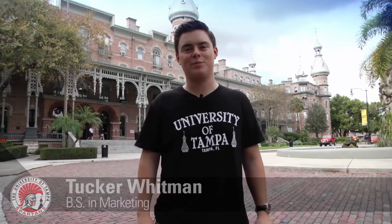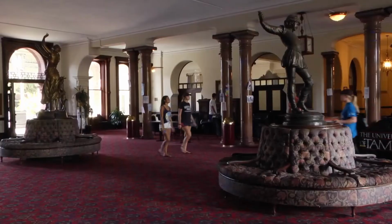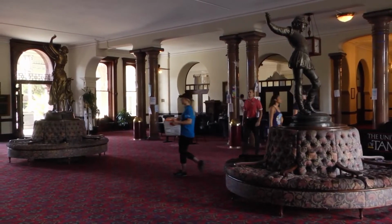My name is Tucker Whitman and I'm a junior marketing major here at UT. Today we're going to look at some of the highlights of our beautiful Riverside campus here in downtown Tampa. We'll start at Plan Hall. This historic building was opened in 1891 as the Tampa Bay Hotel and now serves as the main academic building here at UT, with 4 floors of classrooms as well as faculty and administrative offices.